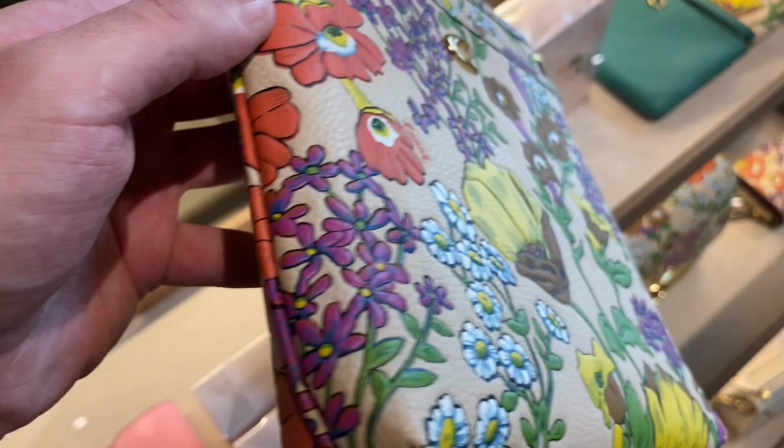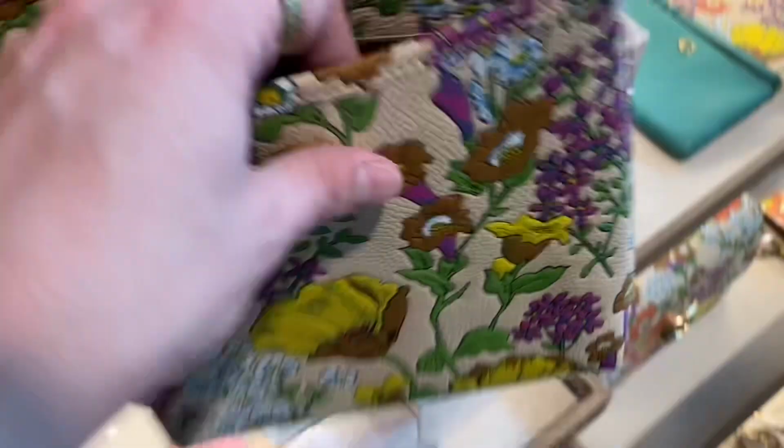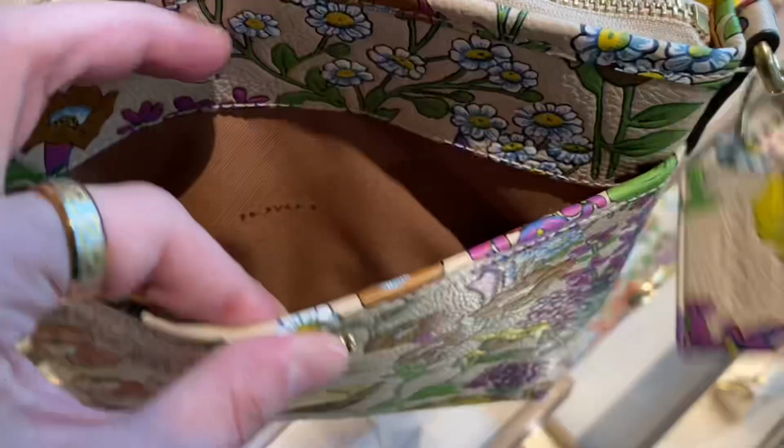And then here we got the Kit Messenger. Coach's most affordable bag, in my opinion. The Kit Messenger bag. Or crossbody.